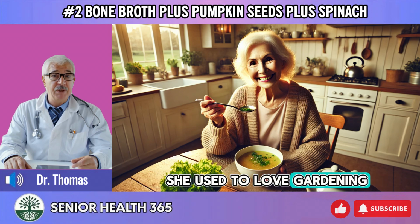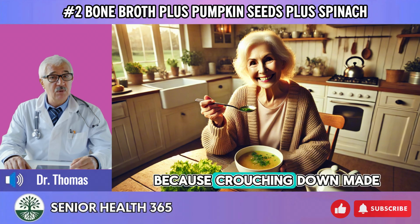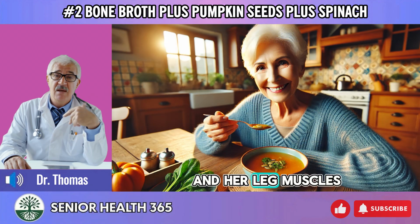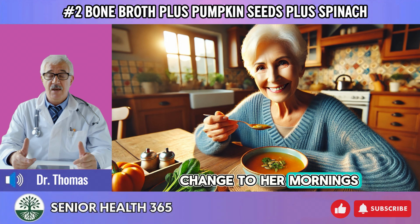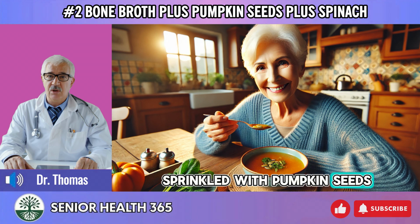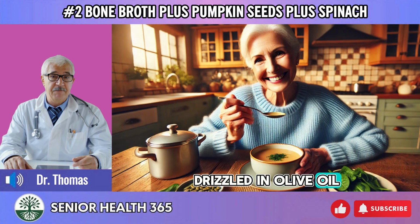She used to love gardening, but told me she had stopped altogether because crouching down made her knees throb. She said she could actually feel the bones rubbing, and her leg muscles had started to fade. We made one small change to her mornings. She began sipping a warm cup of homemade chicken bone broth, sprinkled with pumpkin seeds, and paired it with a small spinach salad drizzled in olive oil.